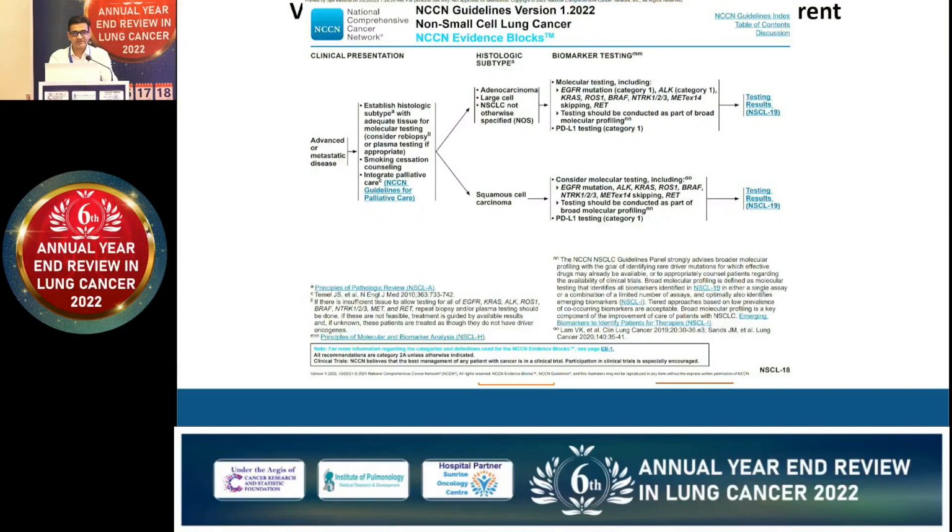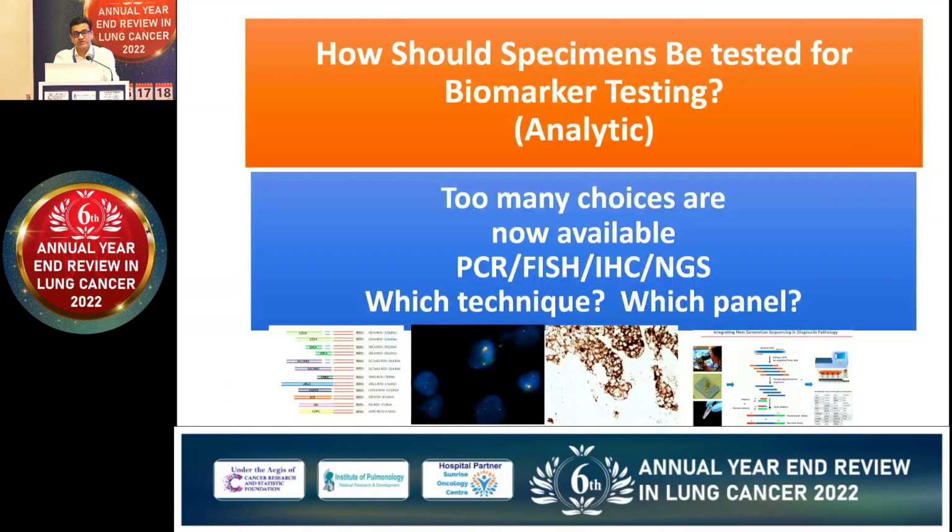So molecular testing in addition is required. There are some essential biomarkers which should be tested, especially in advanced stage lung cancer, like EGFR, ALK, ROS. But at the same time, with the advent of immunotherapy, even PD-L1 or the biomarkers for immunotherapy also need to be tested. So as we know, there are multiple biomarkers available, but at the same time there are a lot of techniques also available through which we can test them.